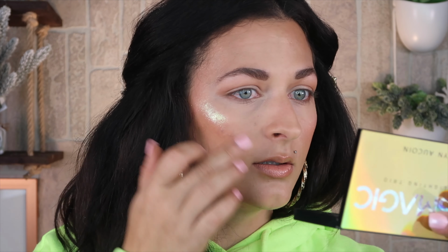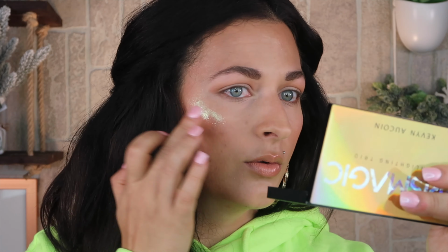Yeah, with a brush, I don't think it's the best. I can already tell, I'm just like, oh, no. Because of the way it is, I would much rather have it in a very precise area than like a normal highlight where I want to diffuse it. So finger definitely works much better. It gets a little too messy with a brush. Gosh, look at that. I don't think I have anything else like this. Holy shit. We'll see.